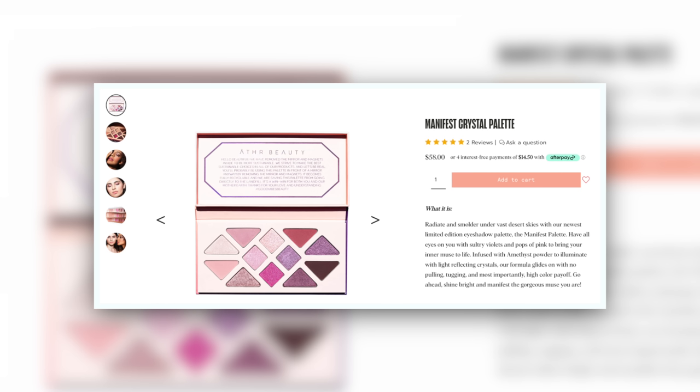Either way, what it is: radiate and smolder under vast desert skies with our newest limited edition eyeshadow palette, the Manifest palette. Have all eyes on you with sultry violets and pops of pink to bring your inner muse to life. Infused with amethyst powder to illuminate with light reflecting crystals, our formula glides on with no pulling, tugging, and most importantly, high color payoff. Go ahead, shine bright, and manifest the gorgeous muse you are.